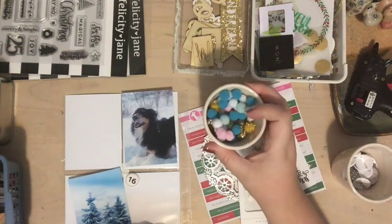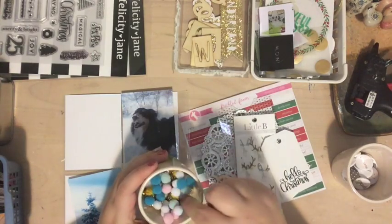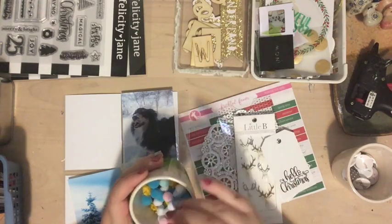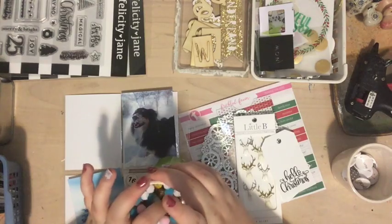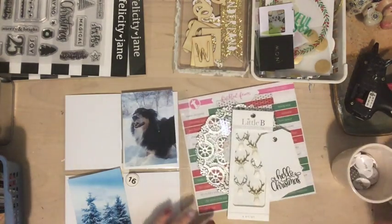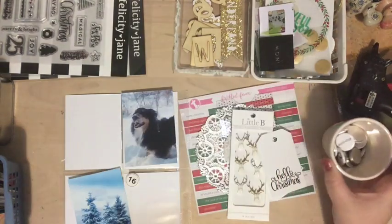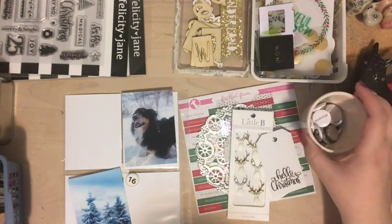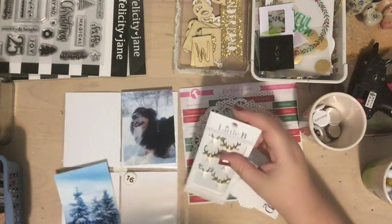I still have these gorgeous pom-poms and these bells. The pom-poms are from the Snow and Cocoa kit, and some of the bells are from different places, but I know I got some from Felicity Jane and some from Michael, so I haven't even used those, and I would really like to try and use those. I have this whole jar of flares, but I don't know if I'm going to use those just because they're really thick and I'm trying to keep this thin, but I did pull those out.